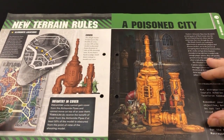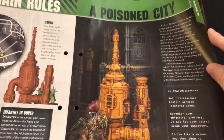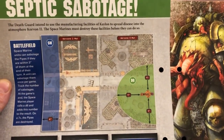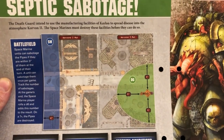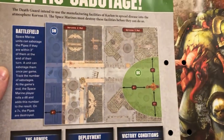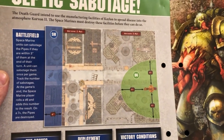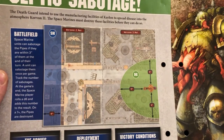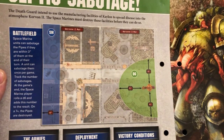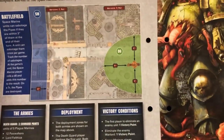to units and vehicles. And then we are into a scenario called A Poisoned City. Septic Sabotage. The Death Guard intend to use the manufacturing facilities of Kalon to spread disease into the atmosphere of Corvon 2. The Space Marines must destroy these facilities before they can do so. Space Marine units can sabotage the pipes if they are within 3 inches of them at the end of their turn. A unit can sabotage them once per game. Track the number of sabotages. At the game's end, the Space Marine player rolls a d6 and adds the number of sabotages to the result. On a 7+, the pipes are destroyed.